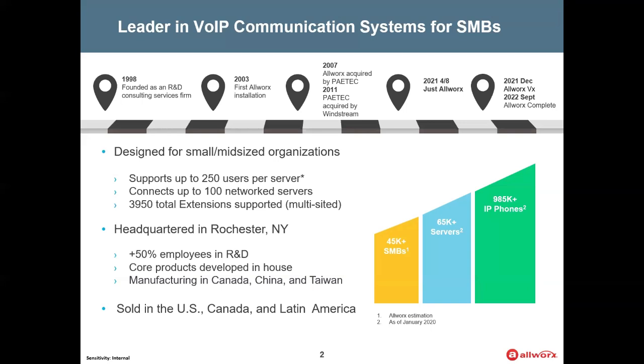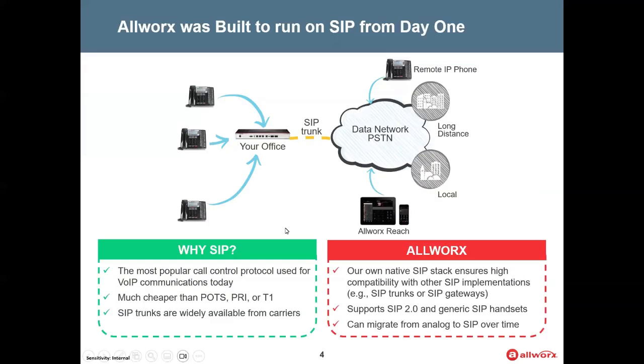The beauty of the VX is you can multi-site any current locations with Connect servers to the VX, whether it's a backup, whether it's a new customer. So you can do that as well. And supporting up to 3,950 total extensions. Of that, 1,975 are user extensions. We're based out of New York. We'll go ahead and go through that.